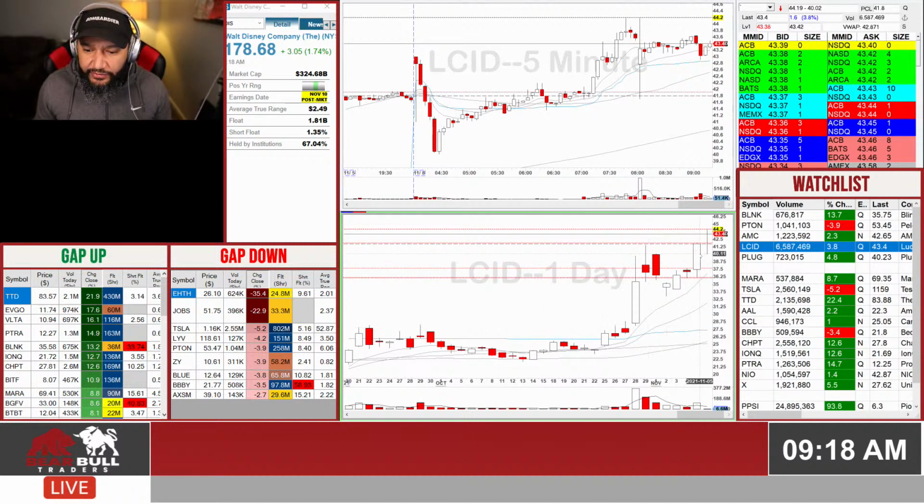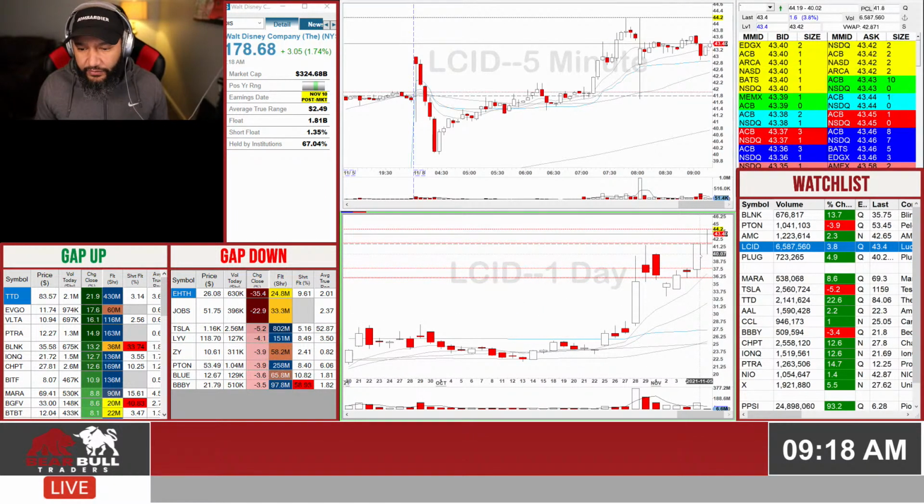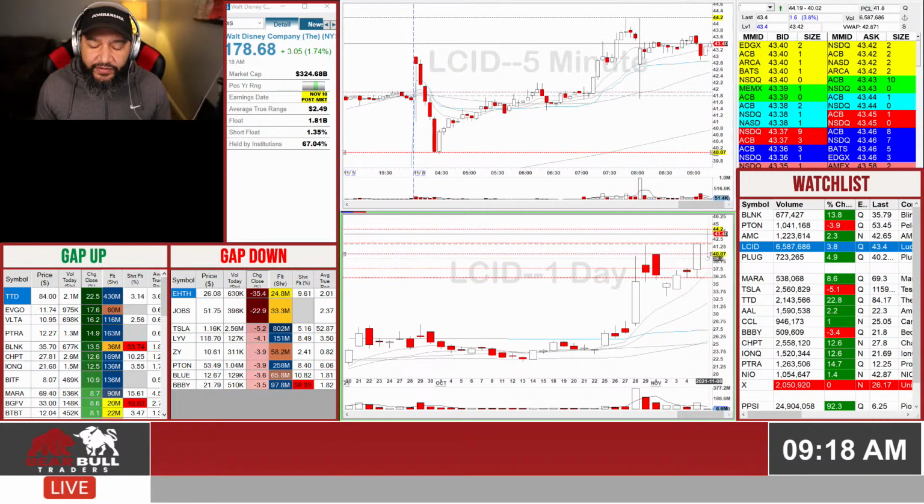Looking good towards the bottom. We do have low of the pre-market at 40.02. And then below that, guys, you have plenty of levels, highs and lows from the last two trading days. You're pretty much set there.